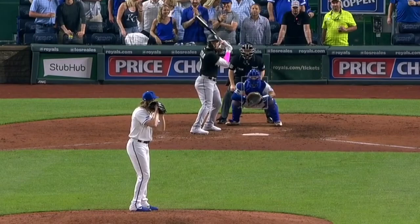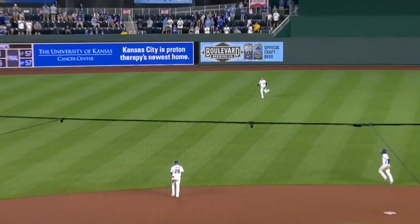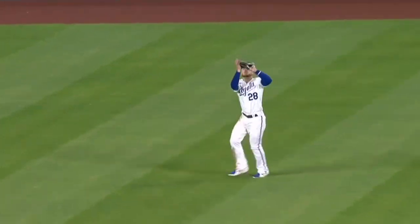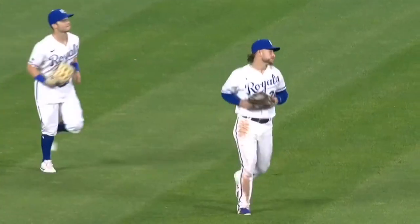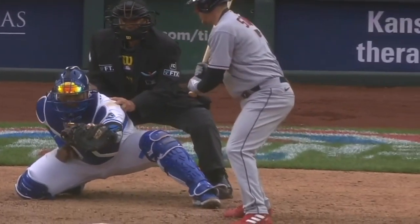I don't think it's impossible he gets traded. I think there's absolutely packages the Royals can do. But I do think he'd be somewhat expensive given that he's probably one of the more valuable closers available. And again, with multiple years of control, I think a lot of contenders will look at that, and they're going to definitely want that. And the Royals are going to want younger prospects in return for sure.